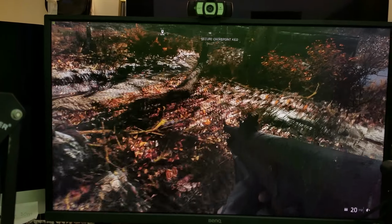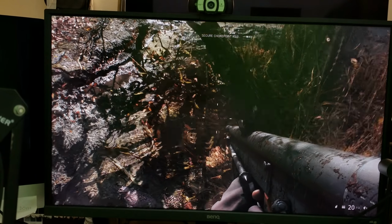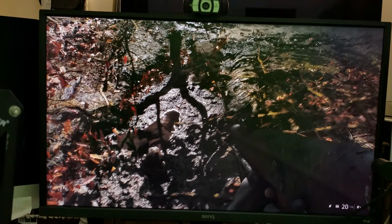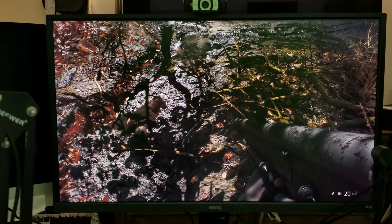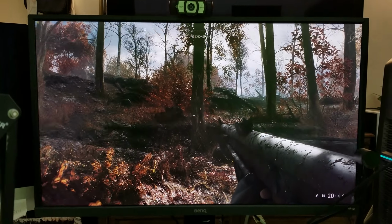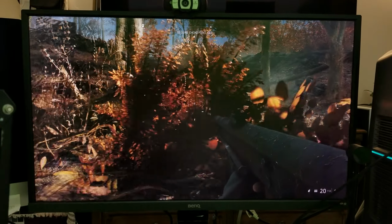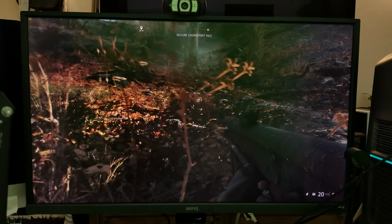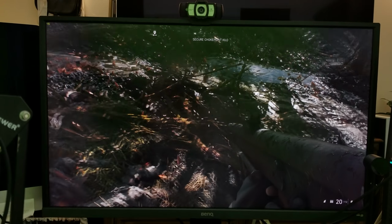Here, maybe I can go over here, show you a little bit more. You can see the leaves blowing, the shadows and everything. It just looks very realistic. Look at that HDR here, where the sun is beaming. It just looks great. For a monitor, this is pretty darn good. But don't expect it to be like a television, okay, guys? This is a monitor. This is not a television. And it is what it is.